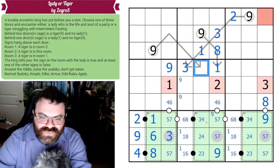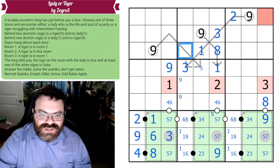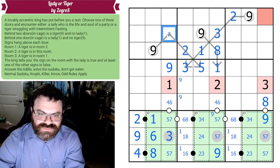What can this be? It can't be 1, 2, 3, or 4. So this is minimum 5. This one can't be a 1. This could be a 2. So that's already 7. So this, yeah, so this is minimum as well.